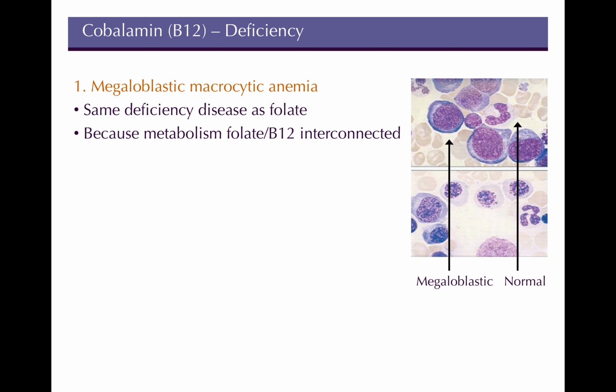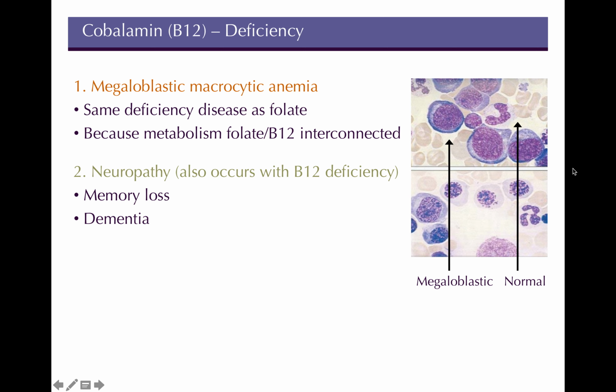Deficiency of B12 is megaloblastic macrocytic anemia. So it's the same as for folate, just because the metabolism of folate and B12 are so interconnected. Remember, those are large, bloated, immature red blood cells that can't do their jobs because they haven't divided properly. The other thing that happens with B12 is not only do you get this anemia, but you also get a bit of neuropathy with it. Memory loss and dementia have also been shown to occur with B12, and they're not quite sure why that's happening, but that's another clinical sign of B12 deficiency.